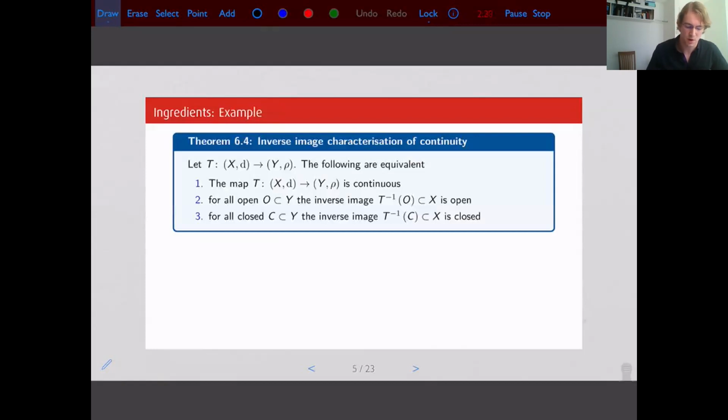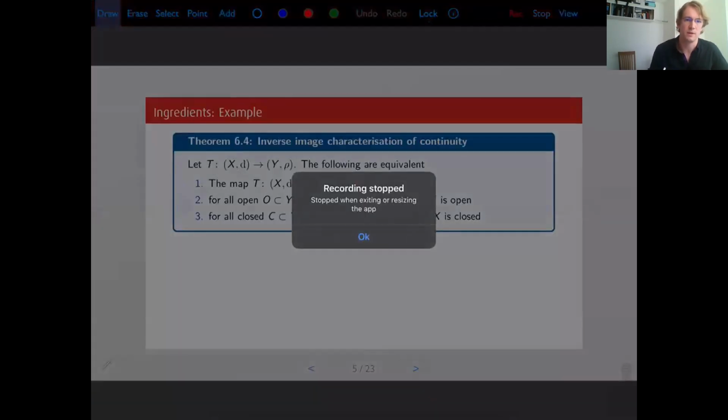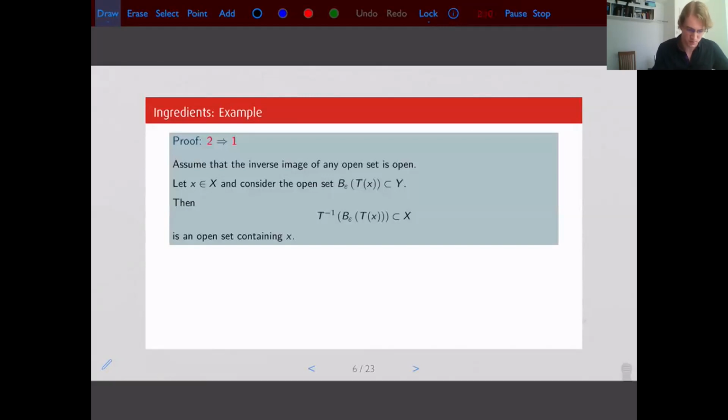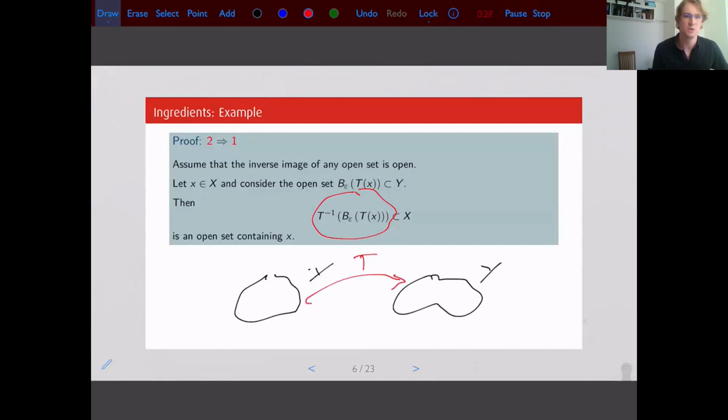Here's an example of what a lecture would look like. Here's a familiar theorem from second year analysis. We could present information like this and then simply annotate it. One of the key things in this proof is to try and understand what this object is, and we can do this by sketching away. So here is some space X, here's another space Y, and there's a map T which goes between them, and you get the idea, right? So we can add this video, and then this video is available afterwards.